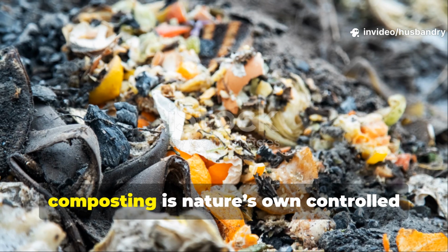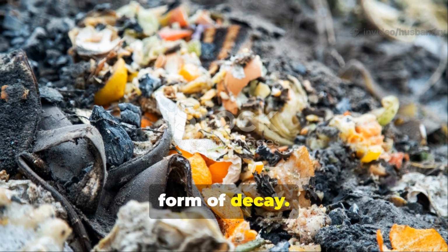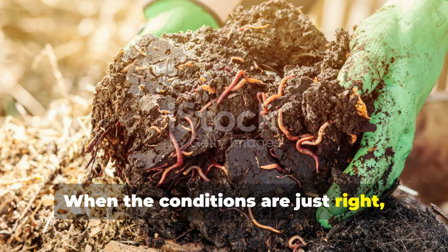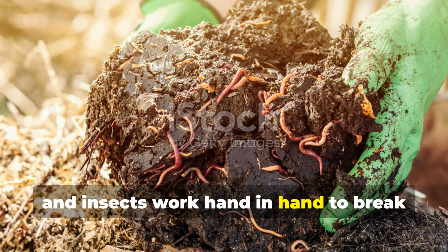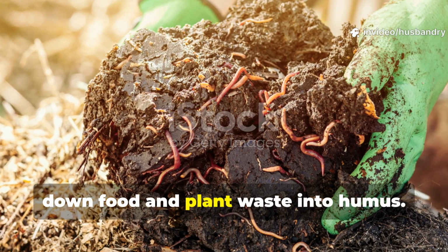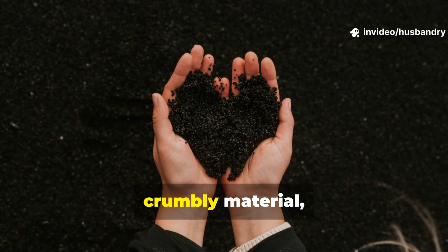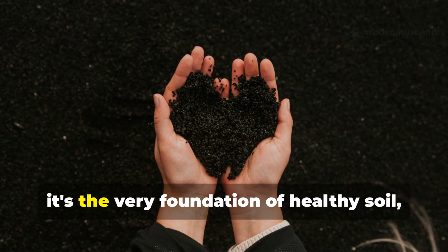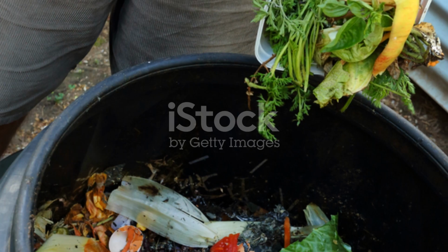You see, composting is nature's own controlled form of decay. When the conditions are just right, microbes, fungi and insects work hand in hand to break down food and plant waste into humus. This black, crumbly material is the very foundation of healthy soil, wouldn't you agree?